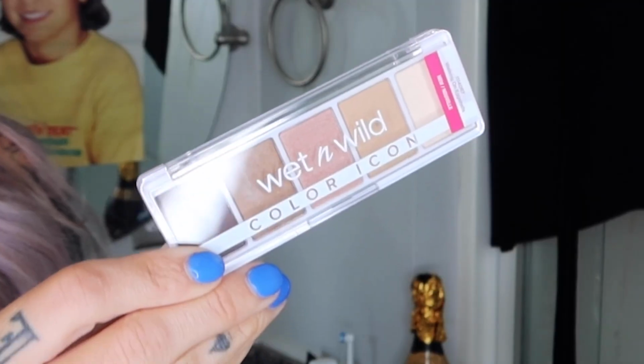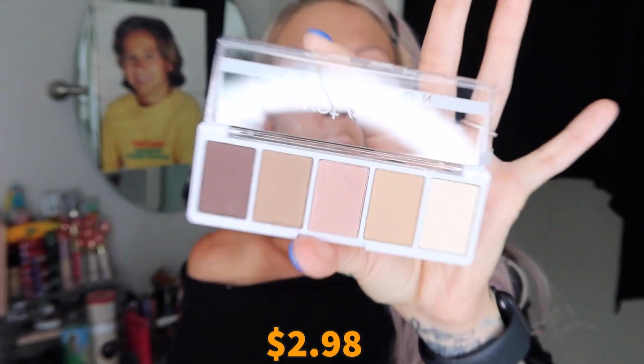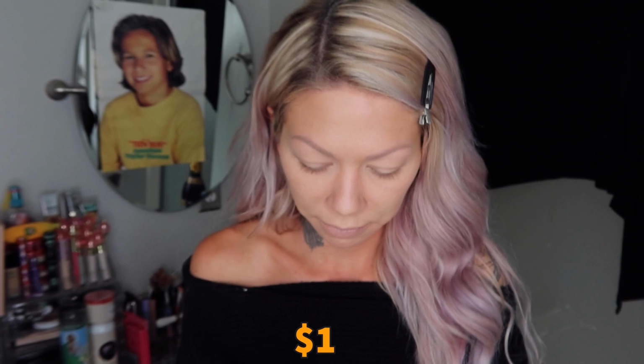To jazz up these eyeballs, we have Wet n Wild Color Icon. This palette is called Walking on Eggshells. $2.98 for this guy, and we're pairing it with a Wet n Wild brush that we got from the Dollar Tree. $1 for this. We're gonna take this cream color and just dab-a-dab-a-doo, do a little twirl and swirl, and put it on these lids. Whoa, perfect.